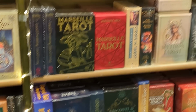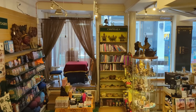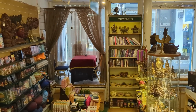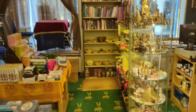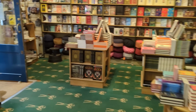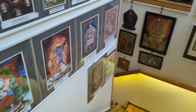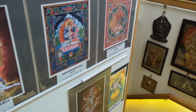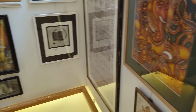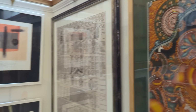There we go. Now, for the main event, I think, maybe I'll show you the area where they have the psychic readings and tarot readings just over there. And so let's go round the corner down here and down the stairs, which is the area that really made me fall in love with Watkins Books. There we go, it's just down here. These very cool stairs with more motifs on both sides. Some of these for sale, some of these not.